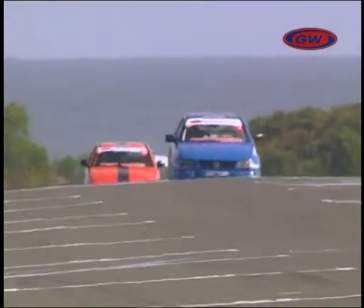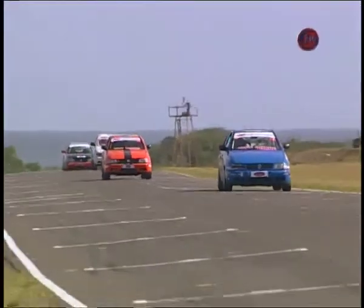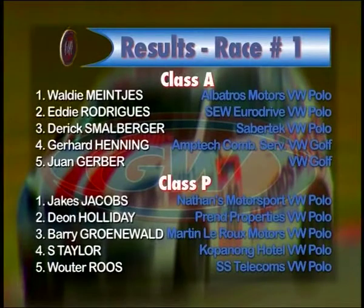He's also being backed by Indy Oils. Second place is going to go to Eddie Rodriguez, but here's first place in the Polos. And Jake Jacobs has tapped off slightly. He's going to take the victory ahead of Holiday. And unfortunately, Barry Groenewald with no answer there, down in 3rd place. So there's confirmation of your top 5 in Class A. And you can see in Class P, it was Taylor and Vota Ruiz who finished up 4th and 5th.